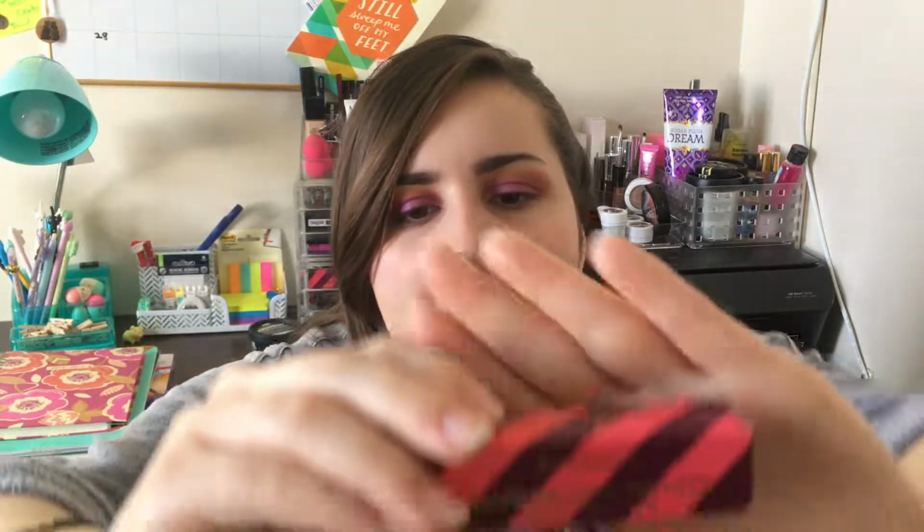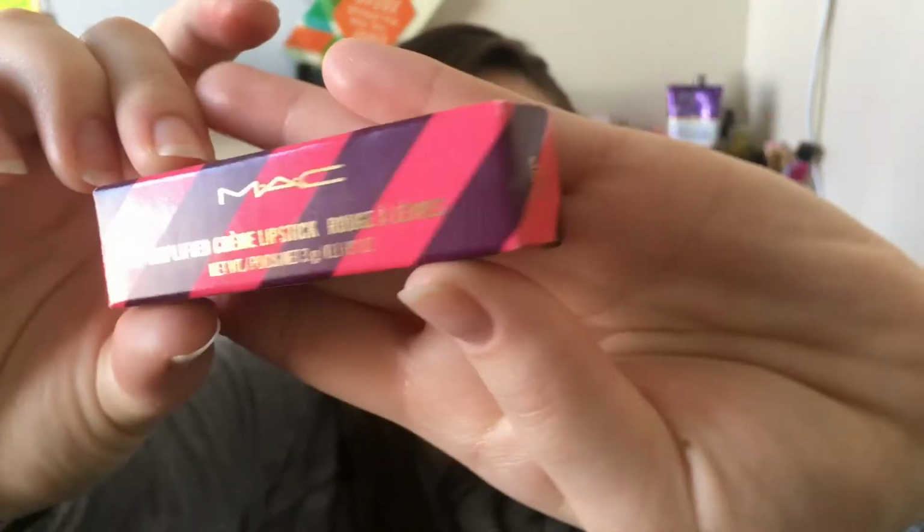Next is going to be a couple of products from MAC Cosmetics. I absolutely fell in love in January with their Nutcracker Sweet collection. Now, after Christmas, this collection went on sale, and I got it in January, but the packaging on this is ridiculous. Like, it is so gorgeous.